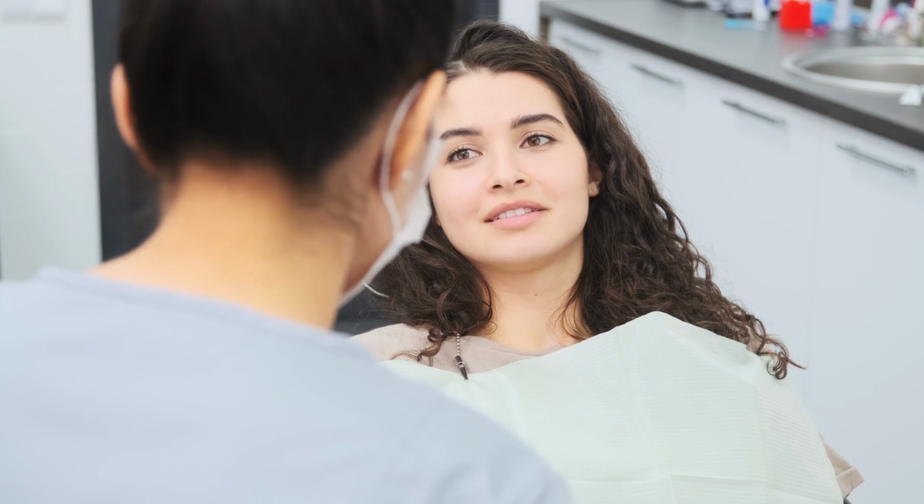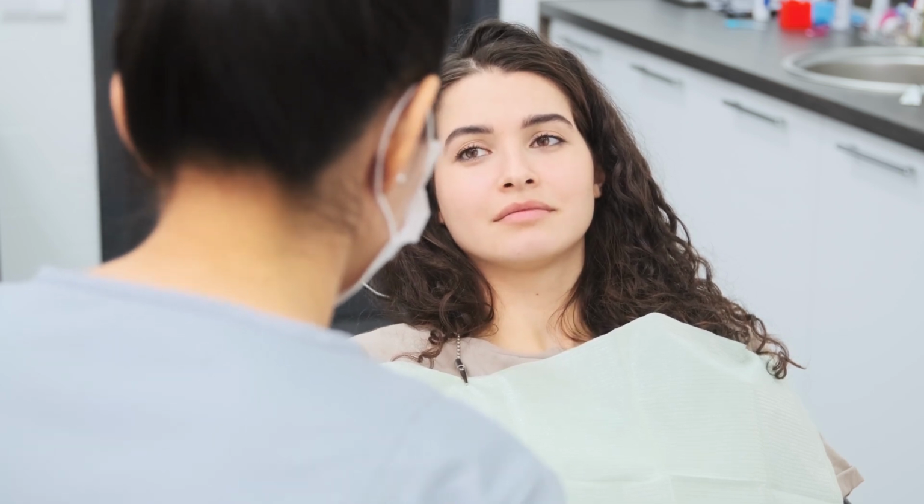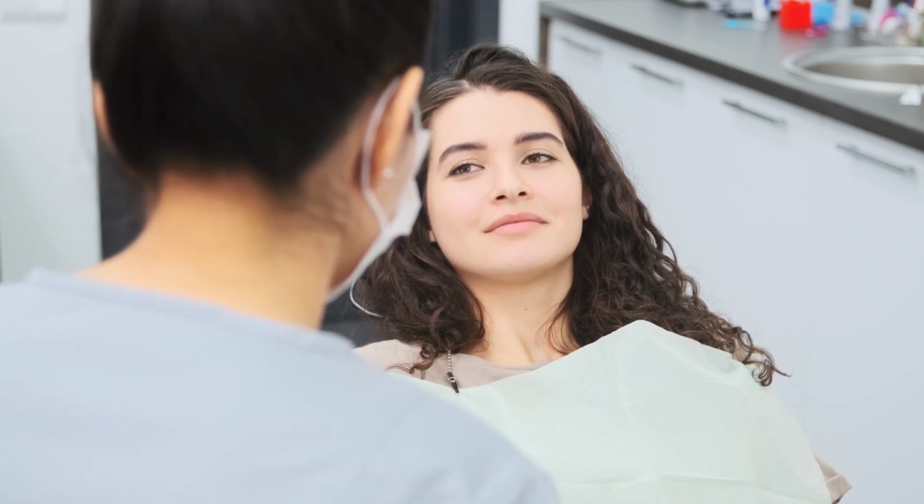Whether you choose a new surgeon or one recommended by your dentist, ensuring you feel comfortable and confident in your choice is essential for a smooth and successful extraction process.